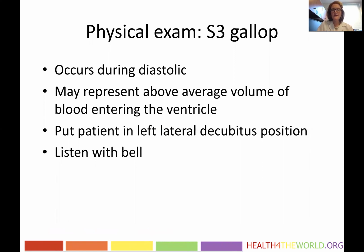The other findings on a physical exam may be an S3 gallop, which is going to occur during diastole, and it may represent an above average volume of blood entering the ventricle. The patient should be in the left lateral decubitus position, and if you have a stethoscope with a bell, it's often best heard with the bell.